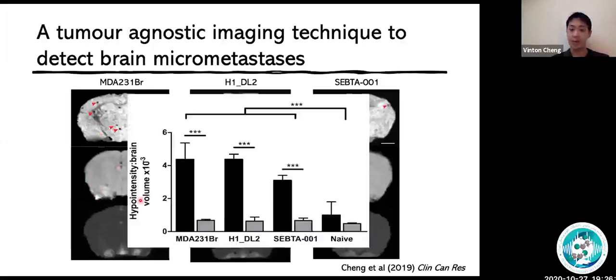And so when we measured these hypointensities, importantly, when we compared against, and the gray bar is the non-targeting contrast agents, and the black bars are the VCAM MPIO contrast agents, we showed that we saw more hypointense regions in the VCAM MPIO groups. And that's also compared to animals which don't have any brain tumors in them.